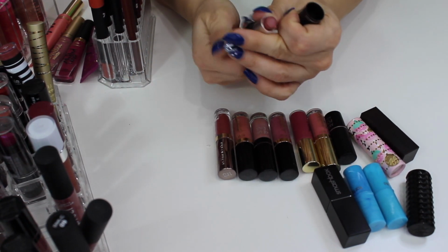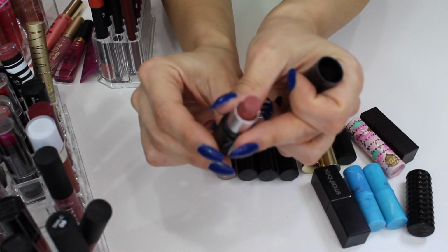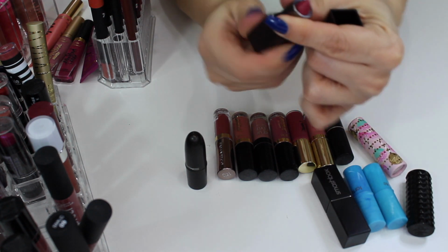This is actually one of my favorites. This is Velvet Teddy, I think it's called. Yeah, Velvet Teddy. Such a beautiful color. I don't know what angle to show you guys. And then these in here, like the Laura Mercier.